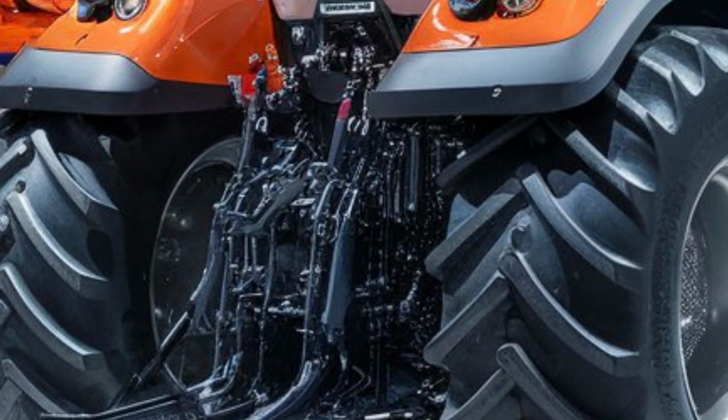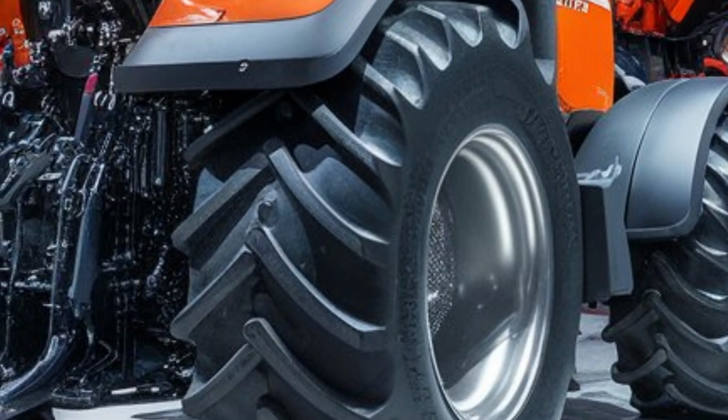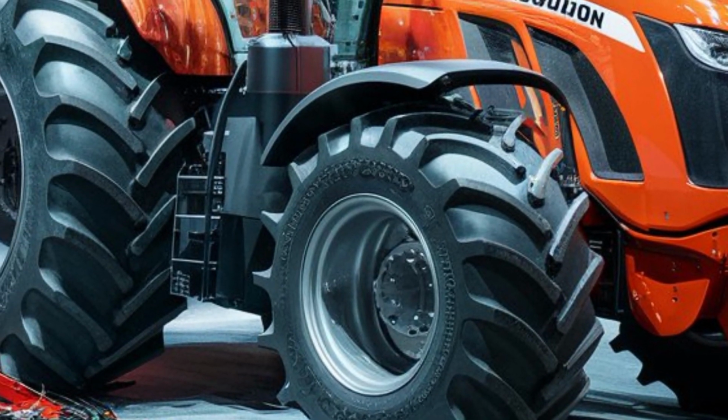The engine of a Massey Ferguson tractor is a true powerhouse, providing high horsepower and torque to tackle heavy-duty tasks with ease. Whether it's the smooth operation of the gearbox or the robust build of the chassis, every component is designed to withstand harsh working conditions.